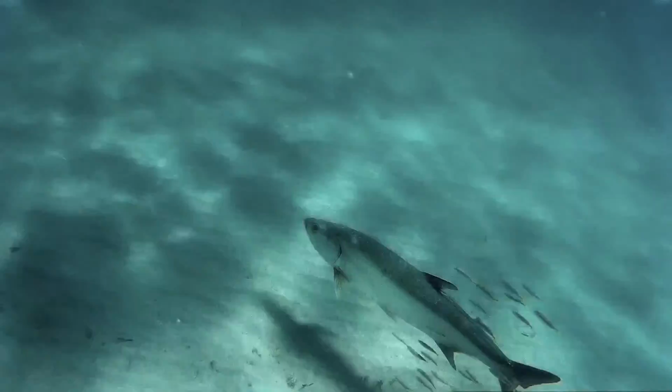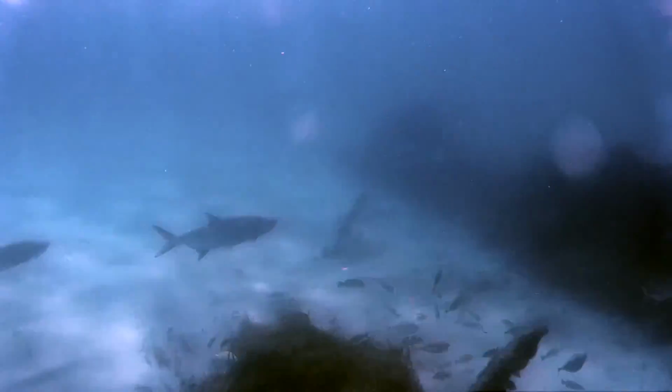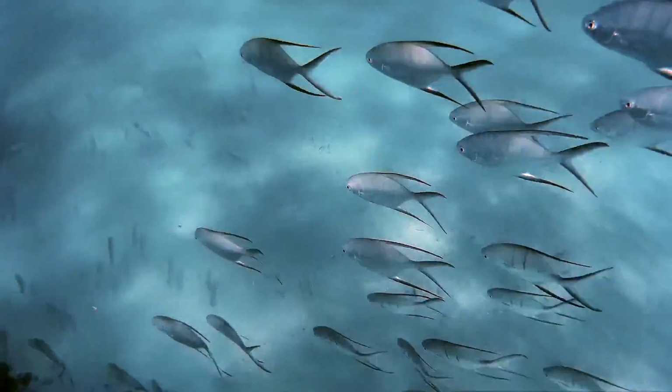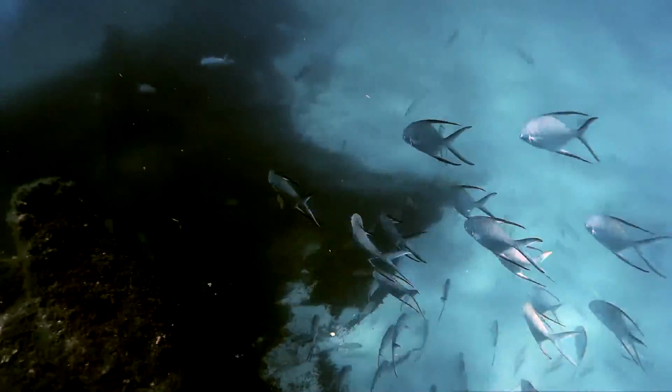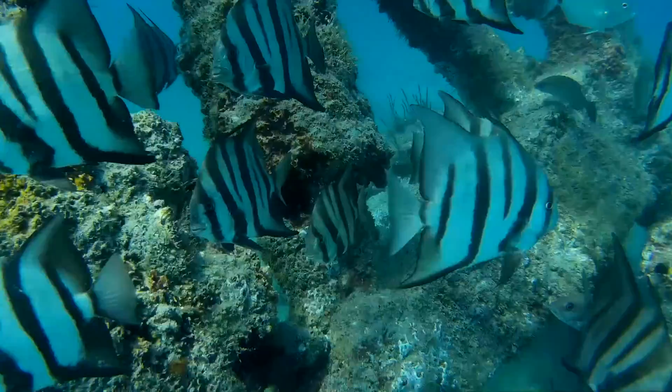Here's a fella just swimming around with his buddies, taking it easy, just enjoying life, looking for food. That's basically all they do, is try to find something to eat. Here's a school of pompano swimming around the south end of the wreck. And back again to those beautiful striped angelfish.